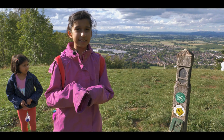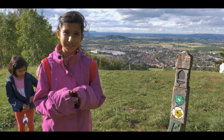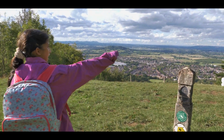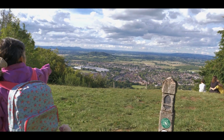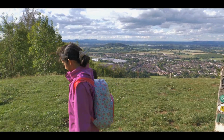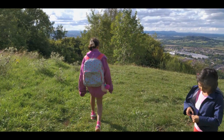We're going to head back to the Cranham village. The map says it's that way, and we'll go all around through there and back to the village. So let's go. Hey, wait for me.